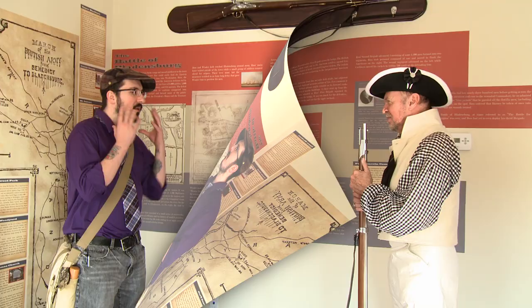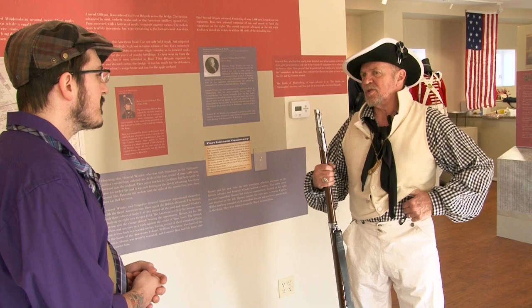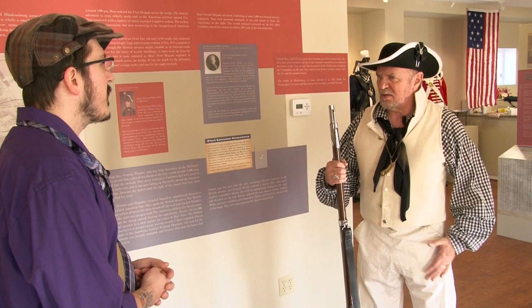You're wearing what looks like period piece clothing. If you could talk about this. Yes, this was common. These type of breeches with the buttons and the suspenders were military, and also common for everyday. This was not unusual. This is what I'm wearing right now.